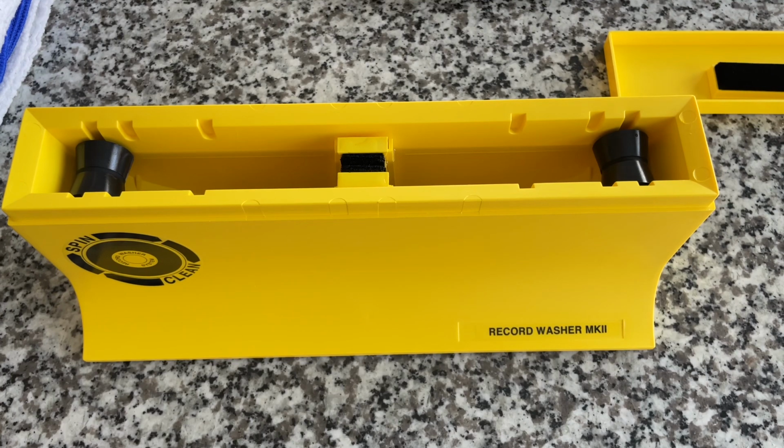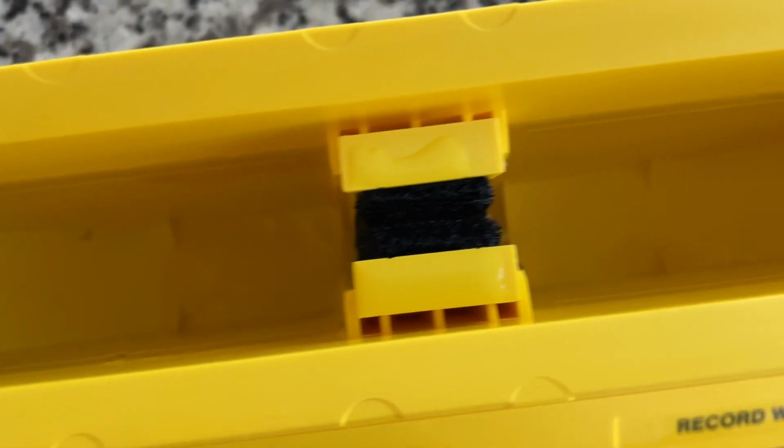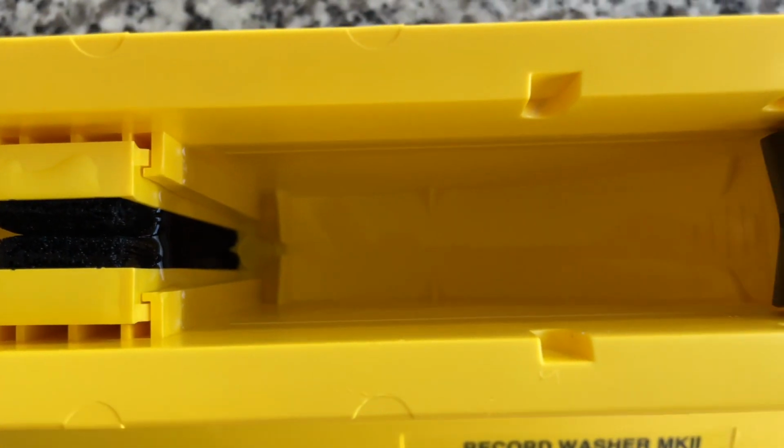But first, let's take a look at that water and do a before and after. So here's what it looks like before. Okay, this is the before. Notice how clean the water is. Everything is 100% clean. And I just want to show you what good this actually does in terms of cleaning the record.